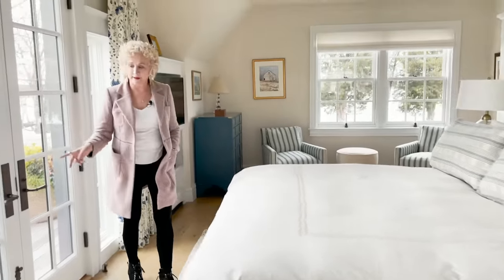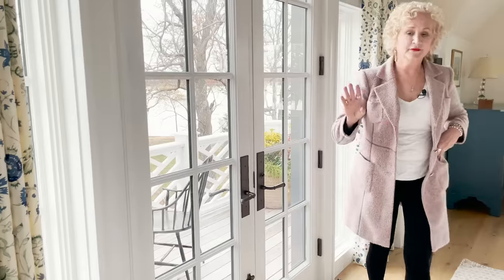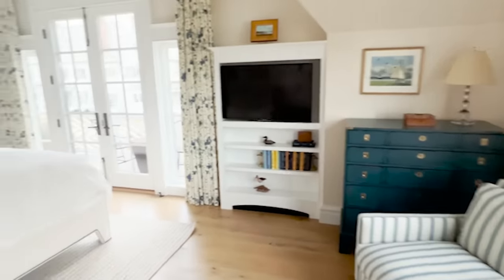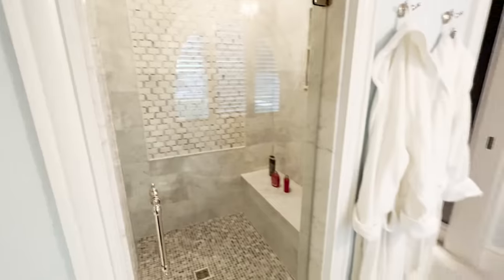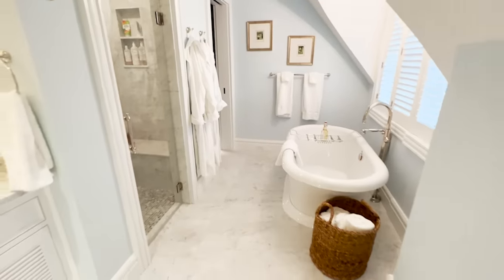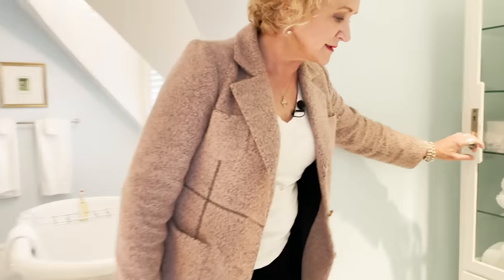This room has a little balcony, obviously a charming little space with beautiful patterns in the fabrics, on the chairs, in the little sitting areas, with two little built-ins for bookcases. The bathroom, this is where I asked the client if I could actually order, on First Dibs, an antique medicine cabinet.